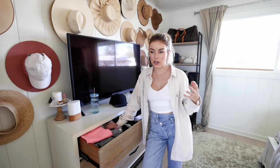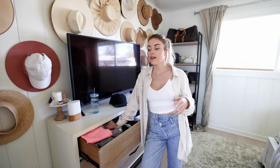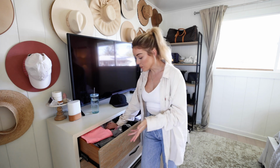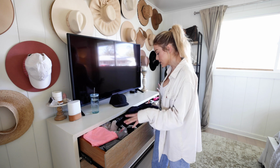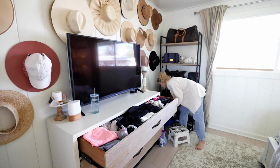Every once in a while there's a special piece that I just like to hold on to, like a unique jacket or a special pair of pants or things like that. But for the most part, follow those guidelines. It'll help so much. So without further ado, let's go through my workout drawer. This top drawer is all mine. This is where I keep all my workout clothes, and it needs to be gone through.